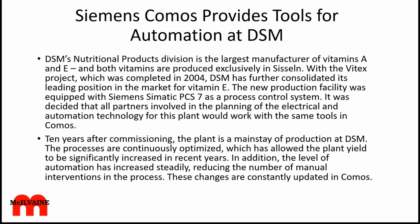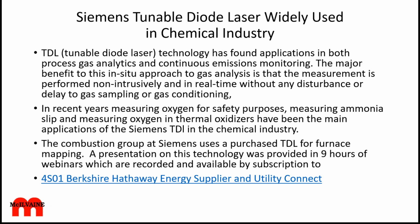So Siemens Comos provides tools for automation at DSM, and they've had a lot of success with the Siemens software. But Siemens also has tunable diode lasers, and I talked to Warren Dean yesterday. He wasn't able to make the session this morning, but he did want to emphasize that in the chemical industry, they're measuring oxygen for safety purposes, measuring ammonia slip, and measuring oxygen in thermal oxidizers. And those have been the main applications for their tunable diode lasers in the chemical industry.